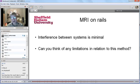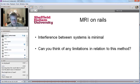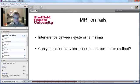Exactly, Laura's on the money there. The patient will move, so you have to have extensive immobilization. It's not the ideal solution. Also the scan times. We all know, or should know, that MR scanning is not short. Has anybody had an MR scan? A few people saying yes. You'll know that it takes a long time, a minimum of 20 to 30 minutes, sometimes depending on the number of sequences. It's time consuming. And with this system, you're relying on using the standard sequences that are available.